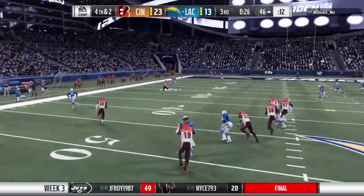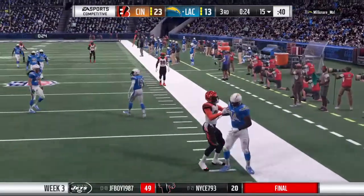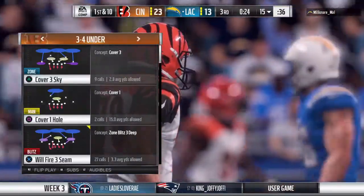And the punt team on now as this one's sent away. And this will be out of bounds, and they spot it at the 15-yard line. Not too bad. The Chargers getting set to go.